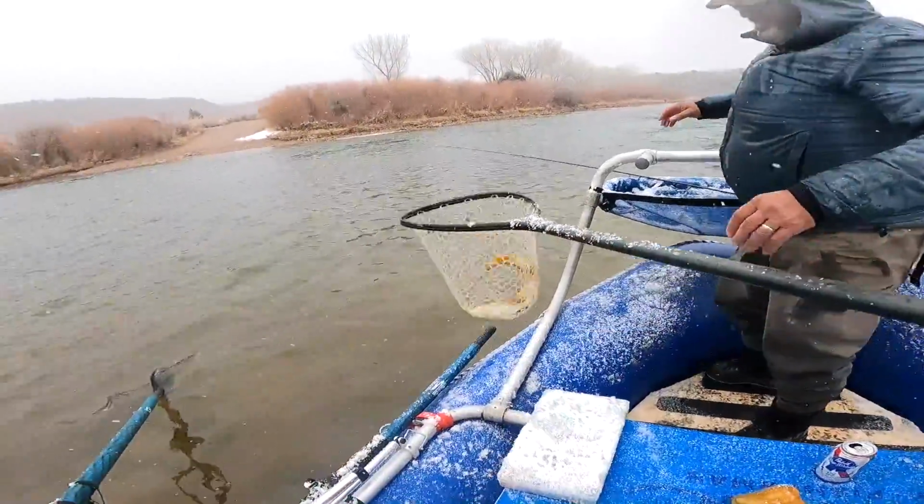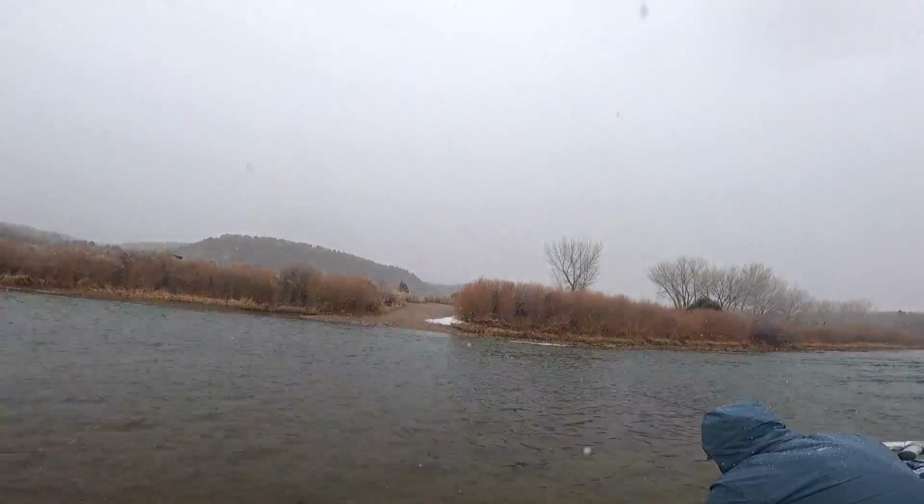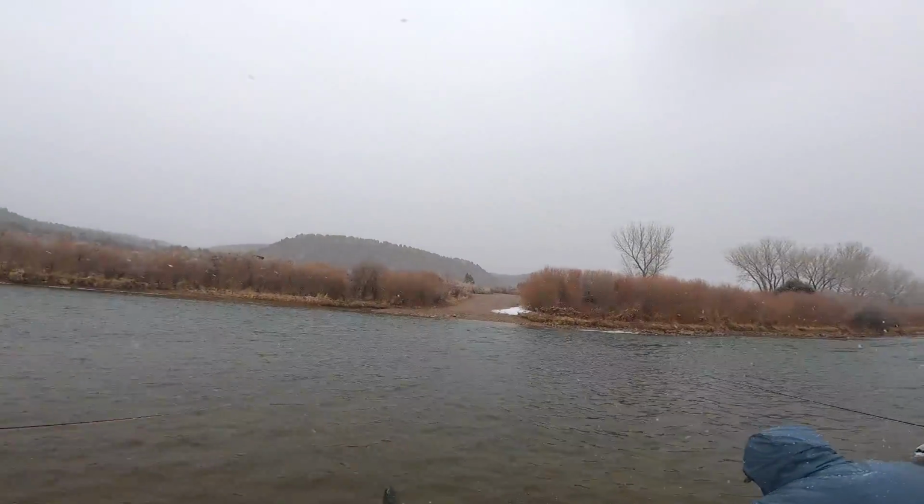All right, here, put him in the water, or do you think, I want to get the camera out too and take a picture. Wow, that's a good boat ramp fish.